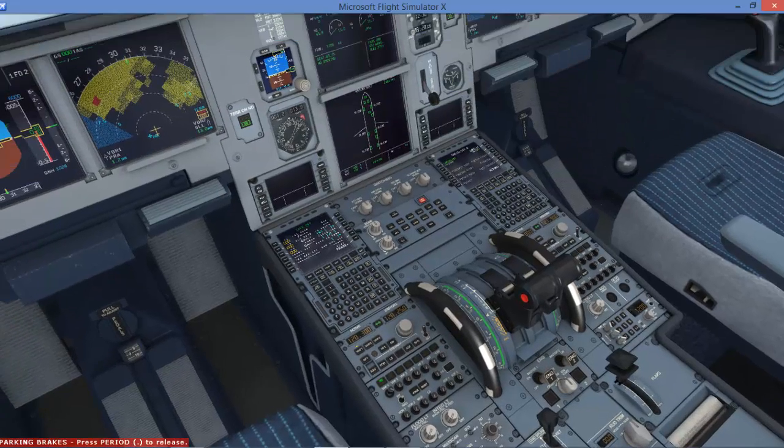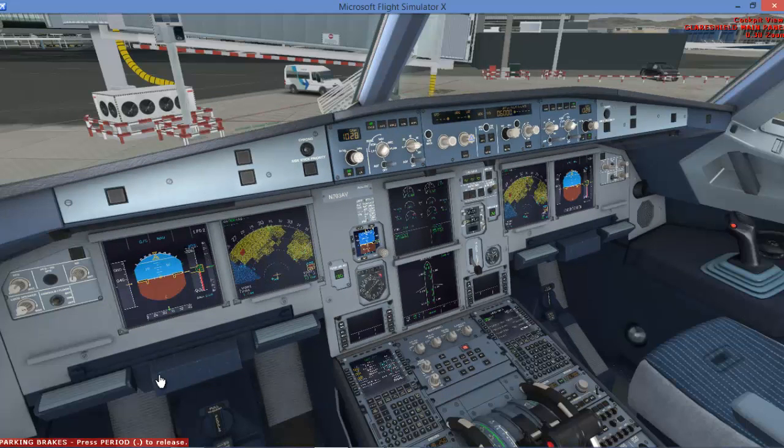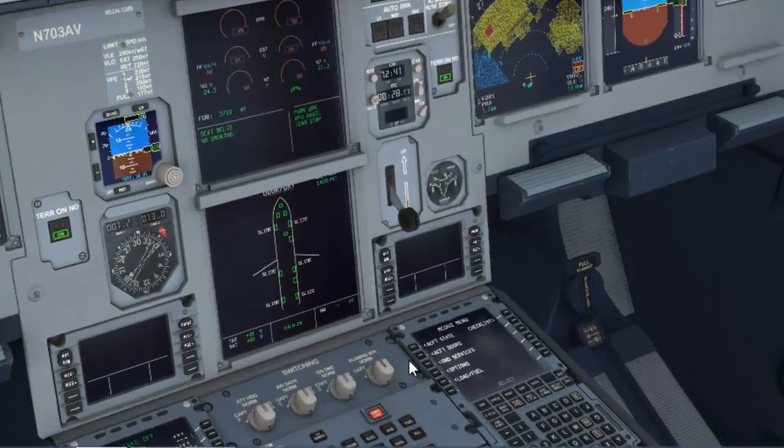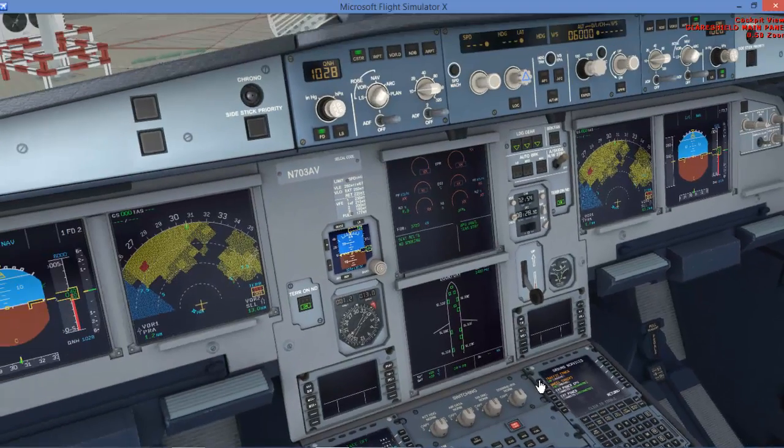That was a nice flight. So let's do the parking checklist and then we're done for the day. Parking brake and chocks. Locks in position, and the chocks are set. Parking brake released. Engine master both off. Seatbelt signs.